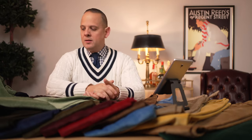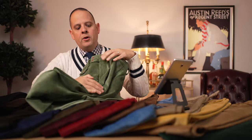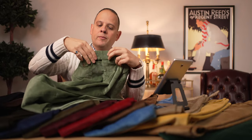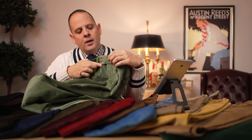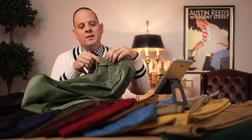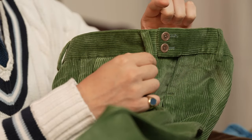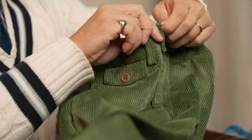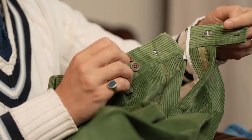Why are there two buttons at the waistband? Okay, so what they're referring to is the waistband here, right? In recent years, in the bespoke world, the waistband has gradually gotten bigger and bigger and bigger. Sometimes it's 3 inches or 8 centimeters wide, and that's quite a bit.